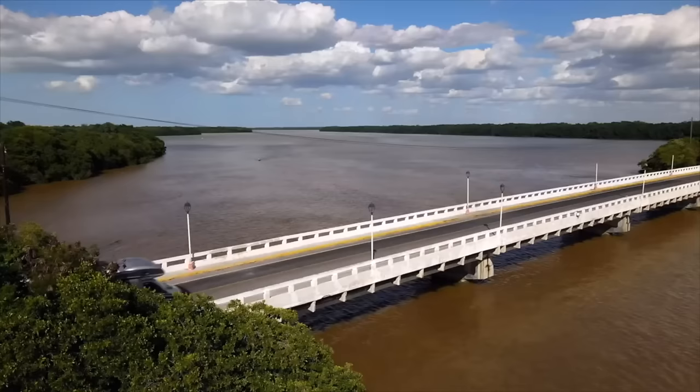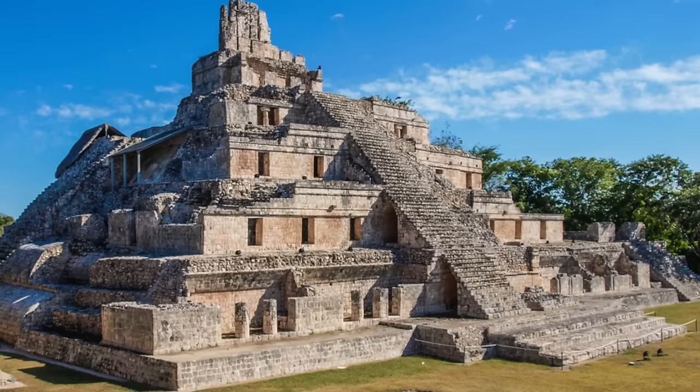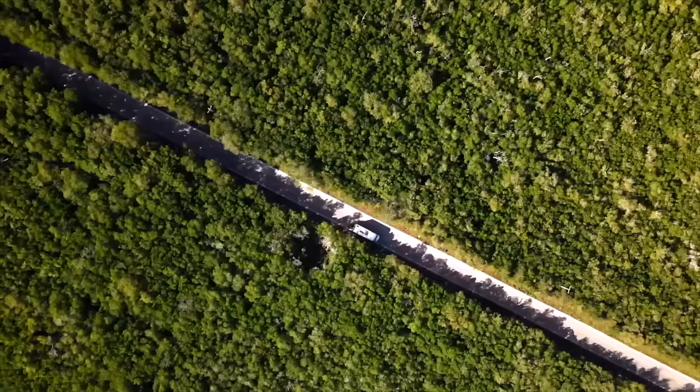But our road trip continues in the Yucatan. Most people head straight to Merida, but we recommend stopping at Edzna, a smaller Mayan ruin along the way, and it's a perfect detour as you're driving north. Our next stop, though, is the tiny coastal town of Celestun.